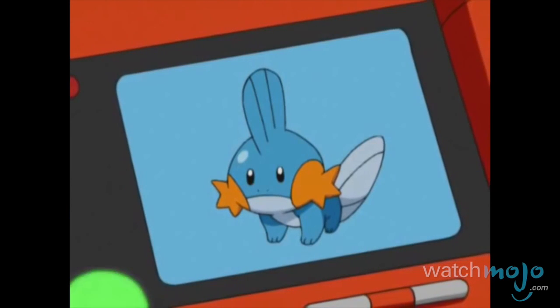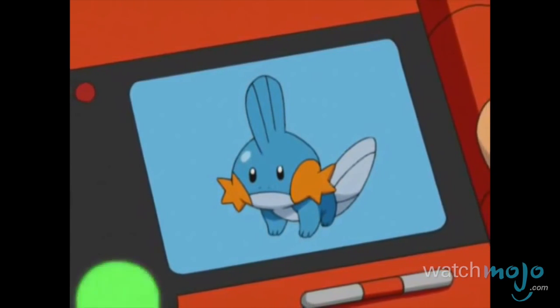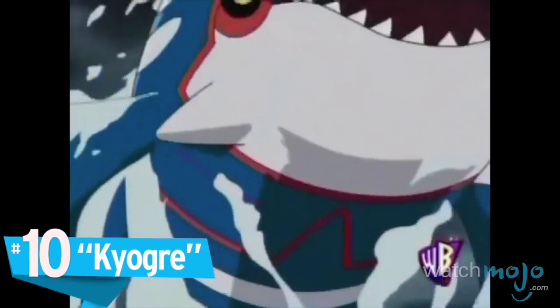Mudkip, the mudfish Pokémon. Mudkip uses the sensitive radar receptors on its head fin to determine what's going on around it.